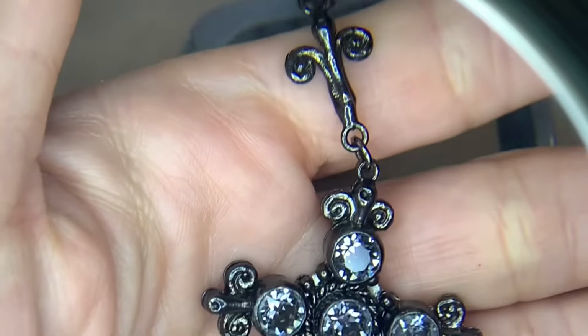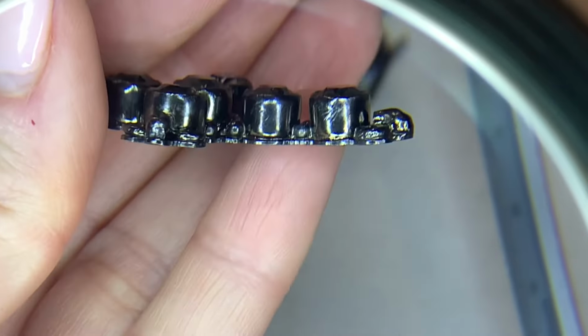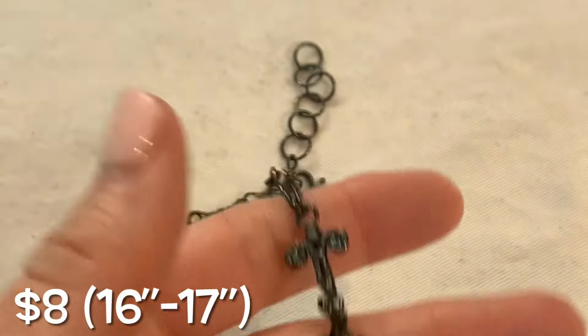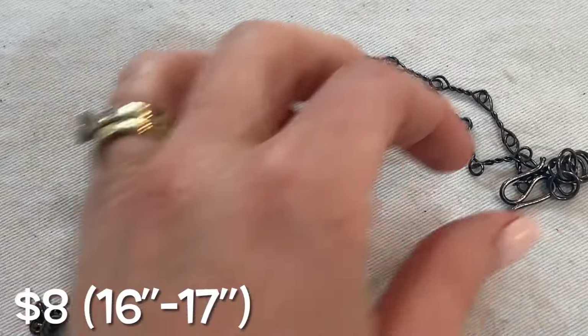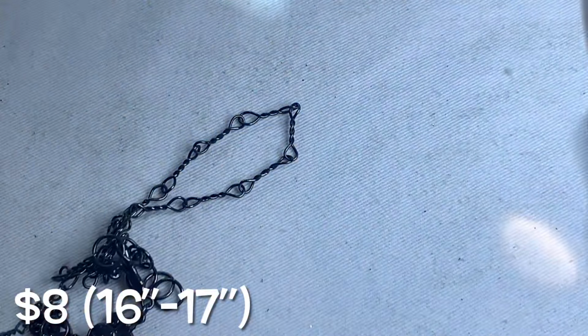Pretty rhinestones. Very nice setting on this. Look at the tall setting. It feels like a nice piece. Doesn't feel cheap. Let's see. Let me look at the clasp.